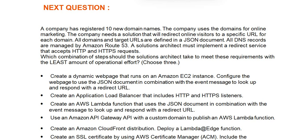Next question is, a company has registered 10 new domain names. The company uses the domains for online marketing. The company needs a solution that will redirect online visitors to a specific URL for each domain. All domains and target URLs are defined in a JSON document. All DNS records are managed by Amazon's Route 53.